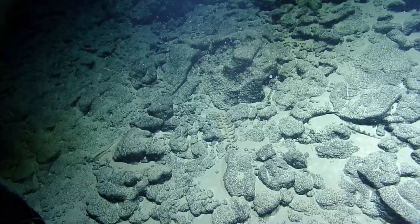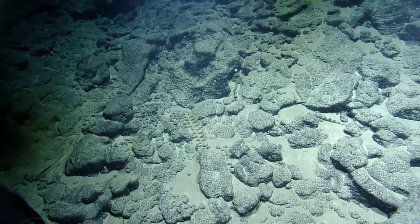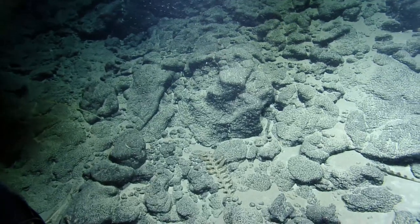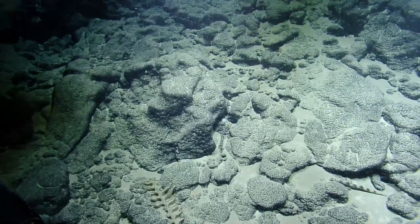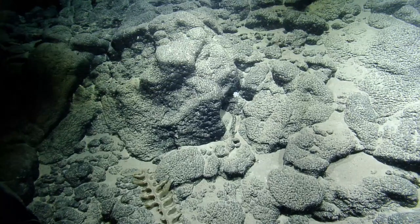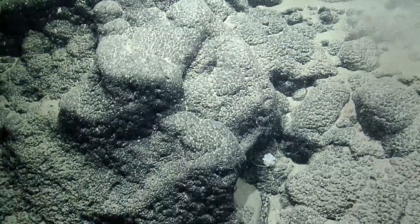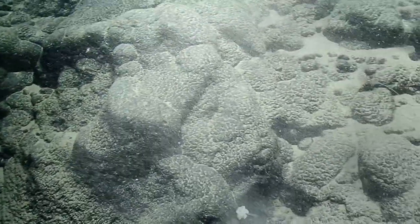Could we zoom on that, please? The little white guy? Yeah, it's a stalked sponge. Looks kind of like a baby Saccocalyx. There is another stalk here. Yeah, that's, I think, a dead one of something. You can zoom away if you'd like. And for those that are just joining us, we're at 2,090 meters on an unnamed seamount at Johnston Atoll.